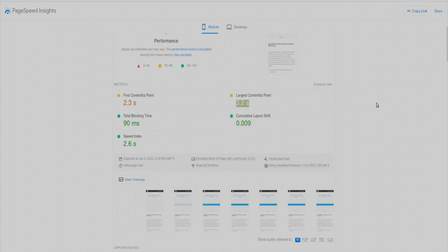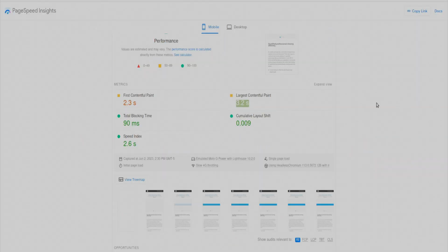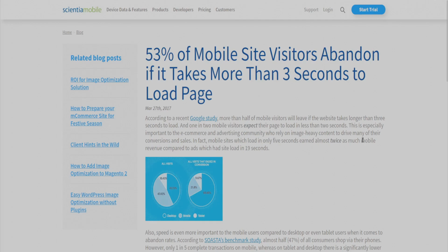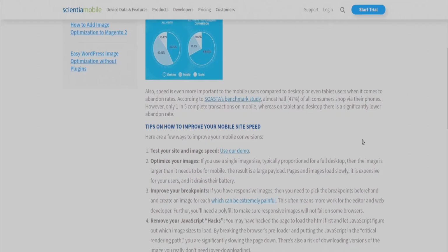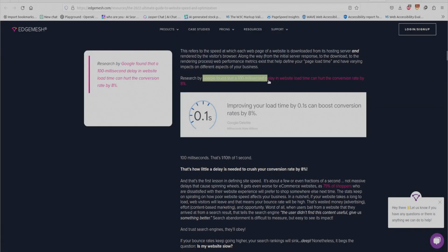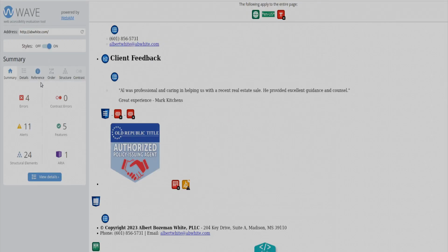And Google penalizes sites that take over 2.5 seconds to fully load, because when they studied their ad network, they discovered that if a site takes just 3 seconds to load, it will lose over half its traffic, 53% of its traffic. So this site is losing traffic, bleeding leads, getting ranking penalties, getting spidered less for less time, and the spiders aren't going as deep, all because of bad code.